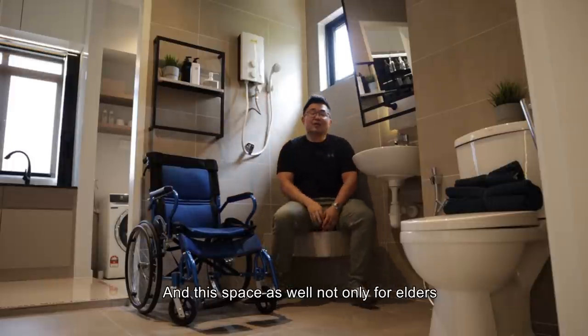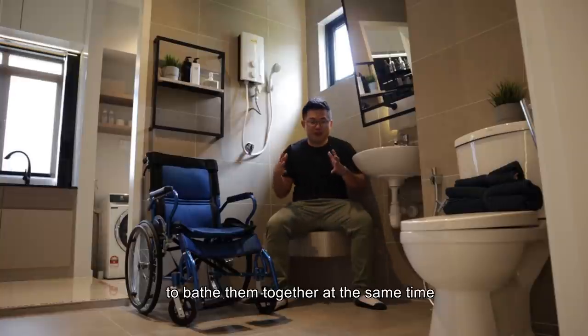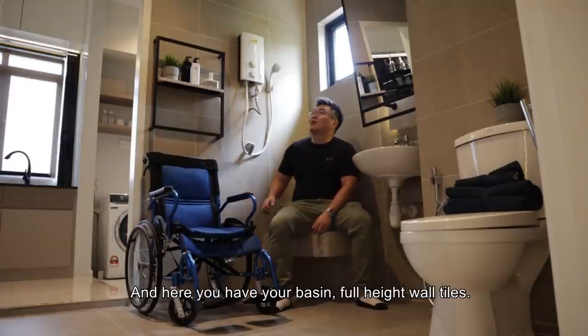And this space is not only for elders. If you have 2 children at home and you need to bathe them together at the same time, you will appreciate space like this. And here you have your basin, full high wall tiles.